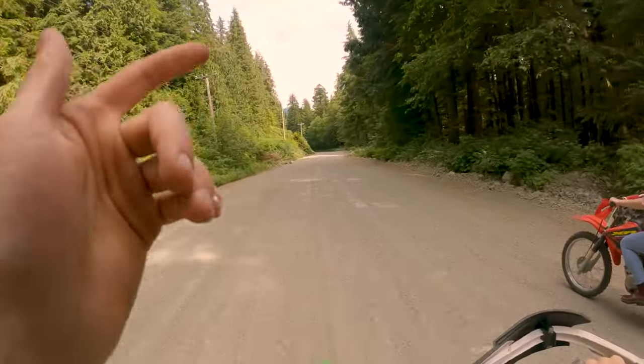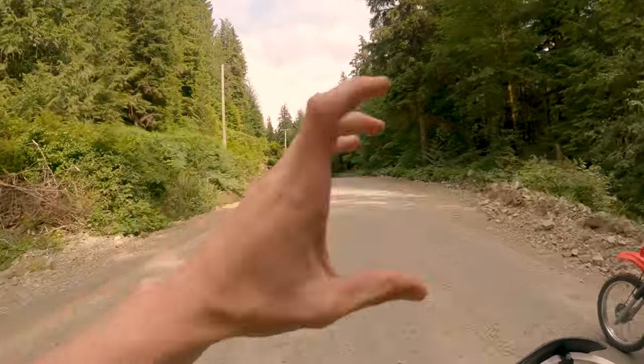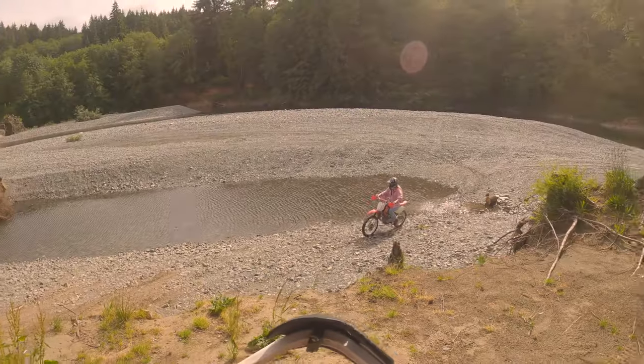Well, that was an absolute blast down at the waterfall. Now we're cruising back to camp. I think it is beer o'clock. You know what I'm saying? Let's go get some beer, boy.